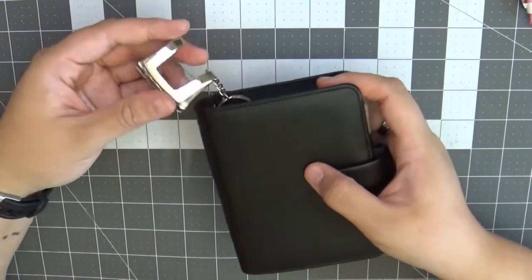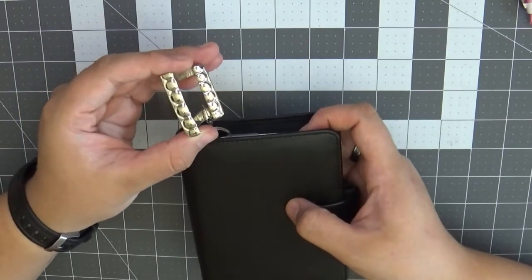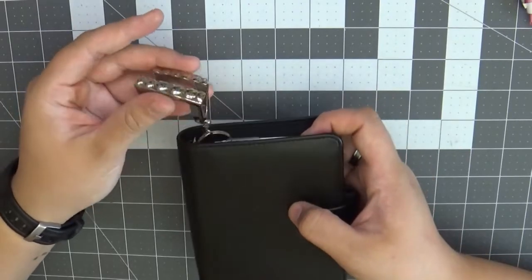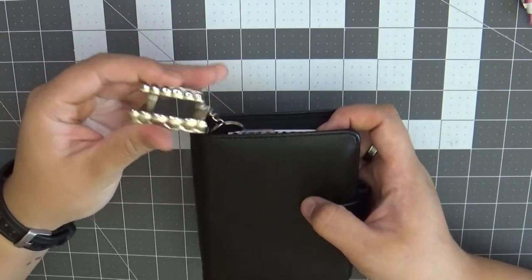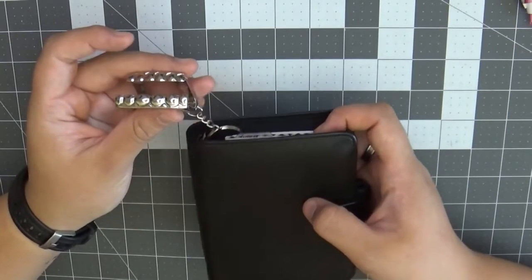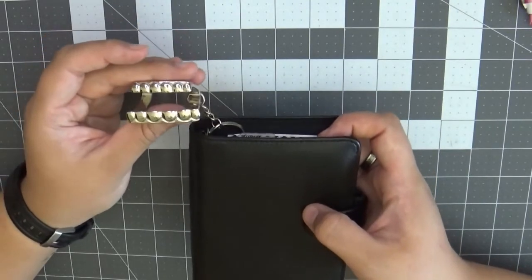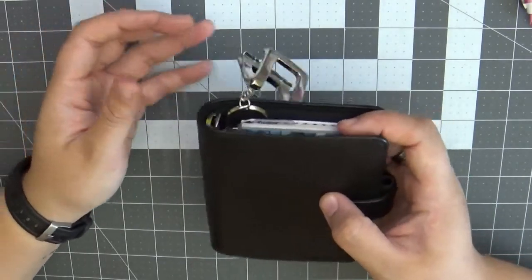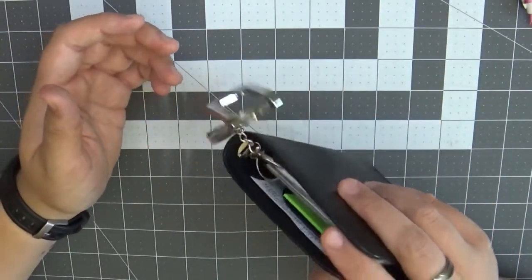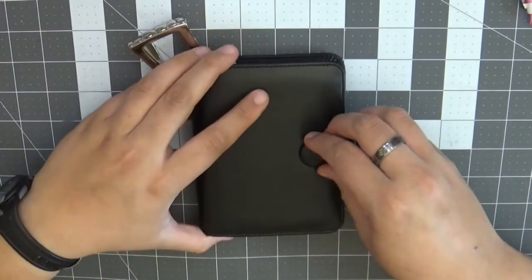I did swap out the planner charm for a keychain. If you're a fan of James Bond, then you know about Jaws, and that's basically what this is supposed to be. I got this a couple years ago in Washington, D.C. at the International Spy Museum, which is one of my favorite museums, and I just love it. It is kind of heavy, and it is really sort of unnecessary to have on here, but I love it so much that I decided to put it on there.